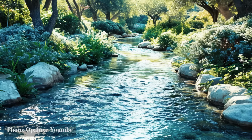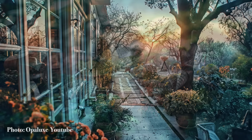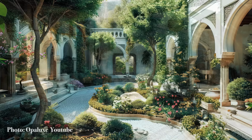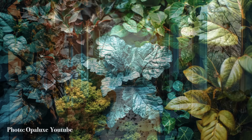The Persian garden is not merely an outdoor area. It's a carefully curated environment that reflects the harmony of the natural world and human creativity. It's where water, greenery, and architecture come together to create an atmosphere of peace and aesthetic pleasure. The sound of gently flowing water, the sight of lush foliage, and the intricate design of pathways and seating areas are all integral to the Persian garden experience.